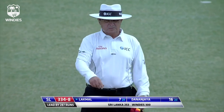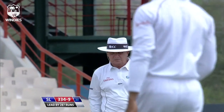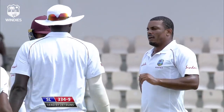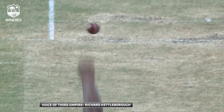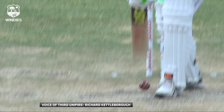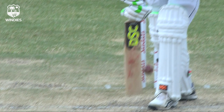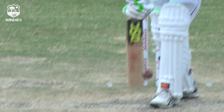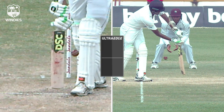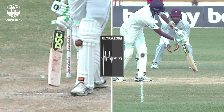Yes, he's going to send him. Not too much doubt about that if there was no bat involved. He's going to review it. Okay, just rock and roll that as it goes past the bat, please. Okay, I'm going to need to see Ultra Edge, thank you, when available. Ball coming through now. Keep it rolling through, please. Okay. Clearly missed the bat. We'll go to ball tracking when available. Thank you.